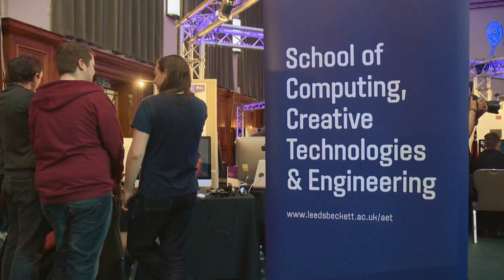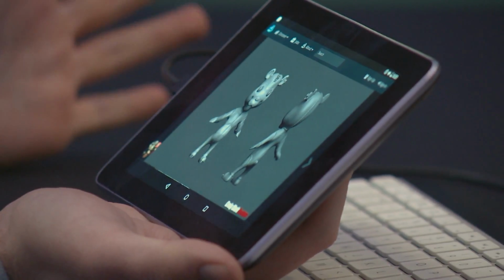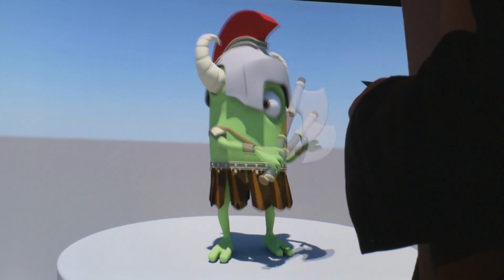The Creative Technology Showcase is a showcase full of the best work within the Creative Technology department. We've got broadcasting technology, we've got game design, we've got photojournalism, and we've got computer animation and visual effects. So we're all under one school, and this is the first time we've actually run it under one exhibition.